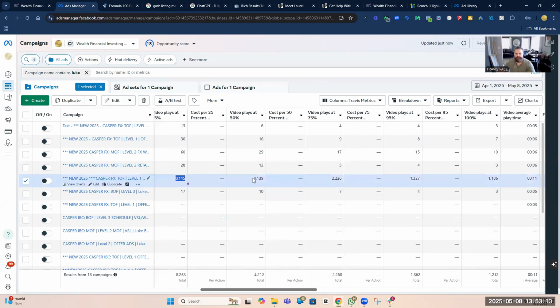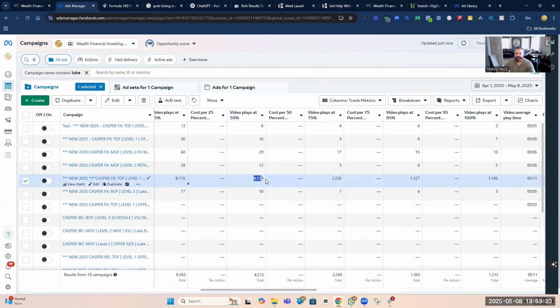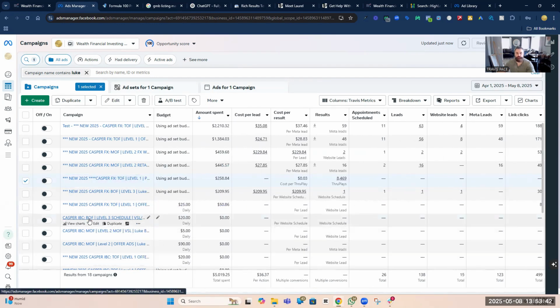So what we began to do is build out a strategy where once they meet 50%, we can retarget those 4,000 people and put an actual Facebook form in front of them. So that goes into step number 2.